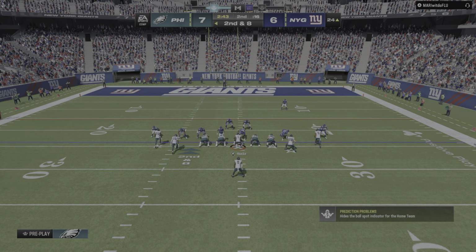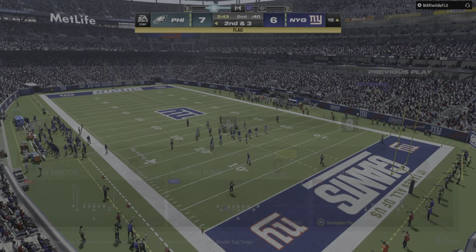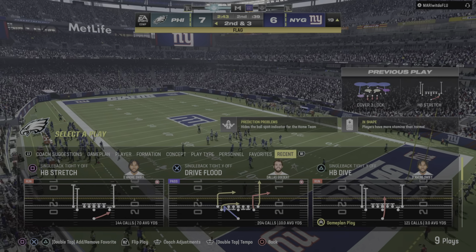We often talk about whether they take a good first step or not. Many times you just don't take any step. Just get your feet moving, get your body going. And then once he made the read, he was able to make the play. So after the penalty, here's second and 3.